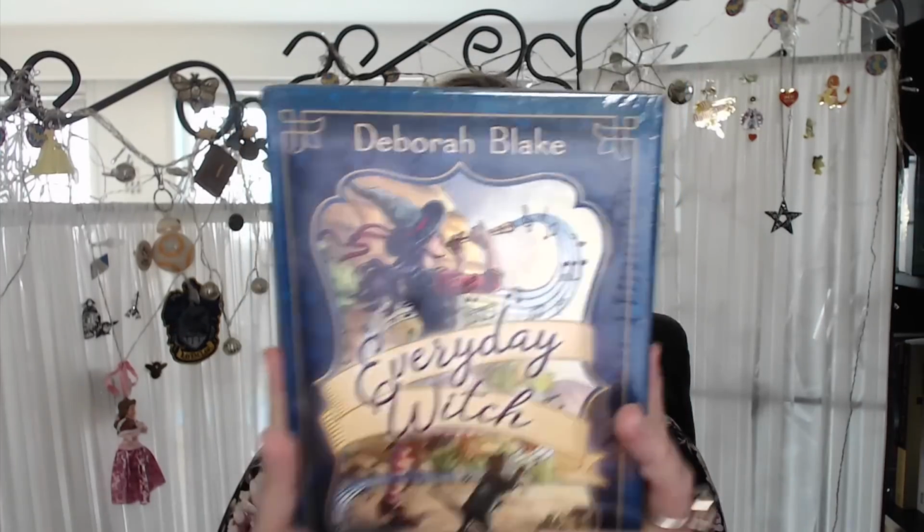So this is a 78 card deck. We're going to go through the deck and explore the book. I'm going to show you what you get in this gorgeous box set of the Everyday Witch Tarot, and it is published by Llewellyn. So let's swap on over the cameras and get to this gorgeous witchy deck.